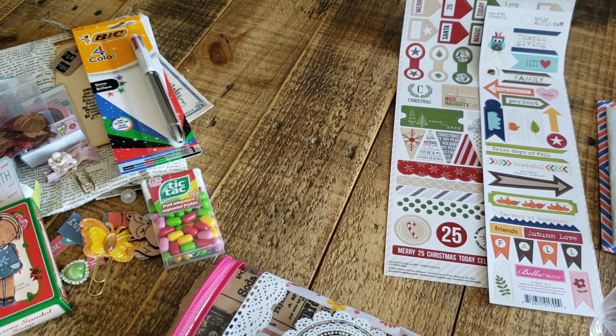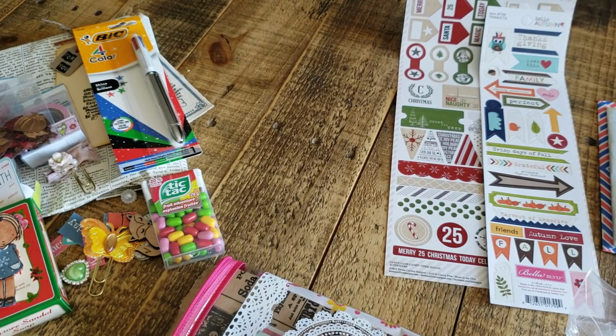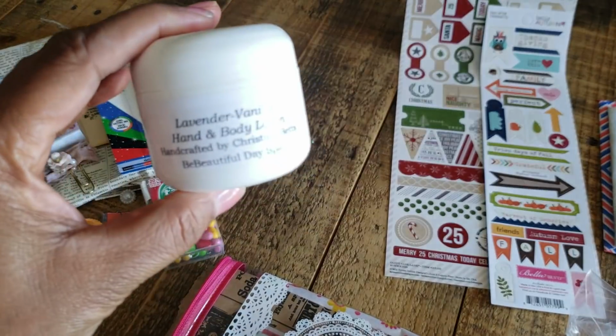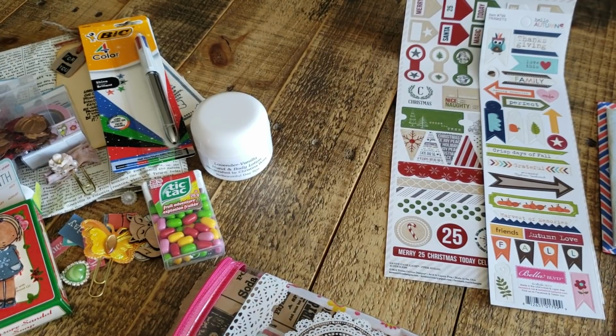Ooh. Yummy. Oh, wow, Christina. That smells so nice. Let me put some on right now. Oh, I love it. Guys, if we had smell-o-vision, you could smell how wonderful this is. It's lavender vanilla. I'm going to put this in my journal bag, so I'll always have that with me, because usually I take my journal bag lots of places.